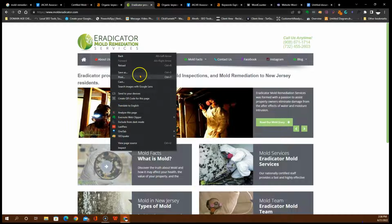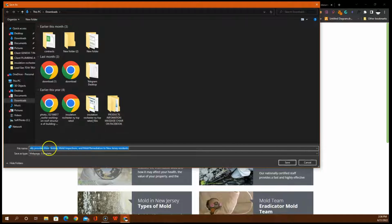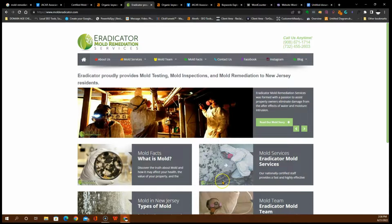Also, you want to be saving these pictures, that's a picture, right, as keywords, right? As you can see, this has some keywords in there, so this is very good. As long as they save that as that, then that works, right? That's another ranking factor, because Google doesn't just rank what you can see. It ranks the alt text, what's behind these keywords, right?